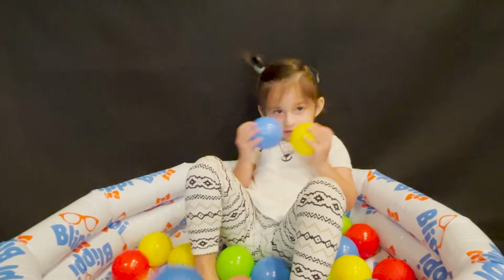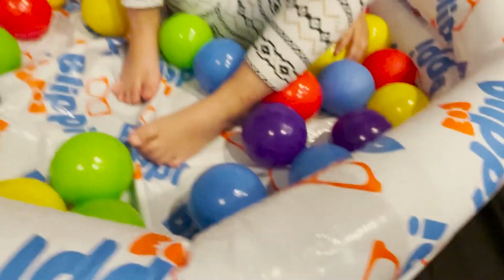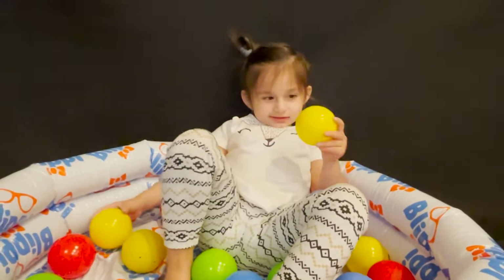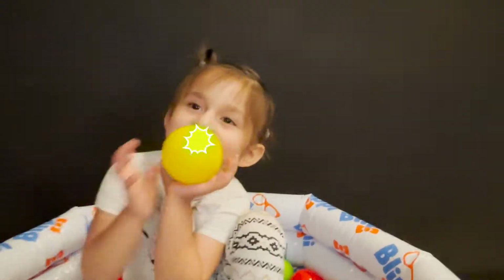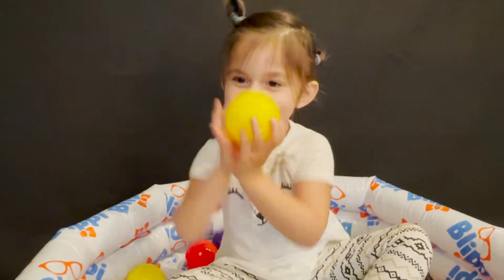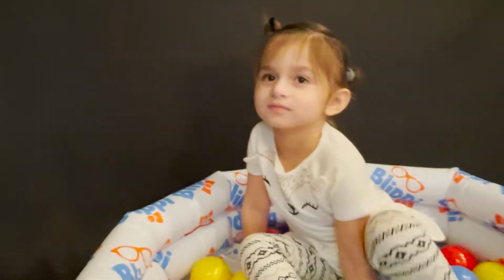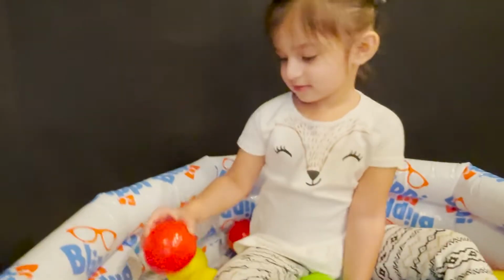Look, we got a little Blippi surprise. How many Blippi surprises are in there? Try it again. I need the blue yellow one. One, two, three. Oh, this one doesn't have a surprise. Let's put it back. Keep looking.